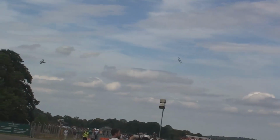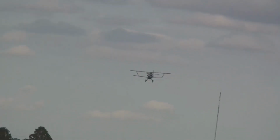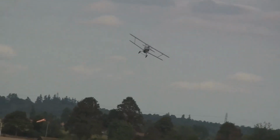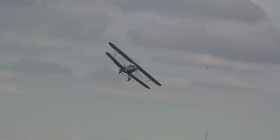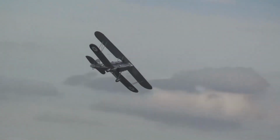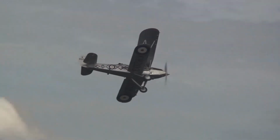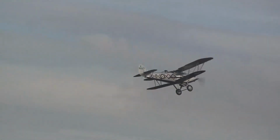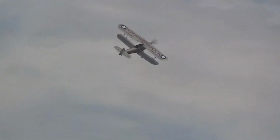Lovely little breakaway there from both aircraft, just three planes. In actual fact, there were more than that, just not all airworthy at the same time. But it gave rise to the myth, as it were, of Faith, Hope, and Charity. 830 horsepower was the engine up front on the Gloster Gladiator. We'll see the Gladiator again in a few minutes' time.